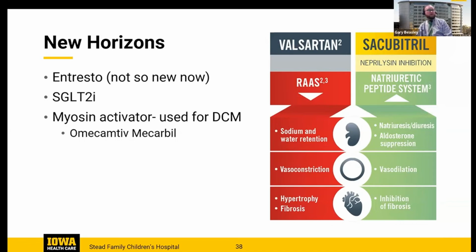We also now are more commonly using SGLT2 inhibitors, which I'll mention in a slide in a second, the mechanism of action behind those. And then we also now have myosin activators. So again, used for DCM, something like omecamtiv mecarbil, which is a medication that actually goes and acts at the actin-myosin site to increase the number of cross linkages and therefore have a better contractile apparatus and contractile force. These are not used in infants and neonates. They are approved for adults, and we are now actively doing the pediatric trial of this. So hopefully, if all things go well, we'll see this potentially available for at least term neonates, hopefully within the next few years.